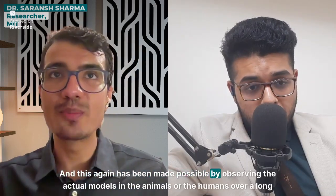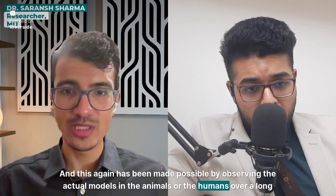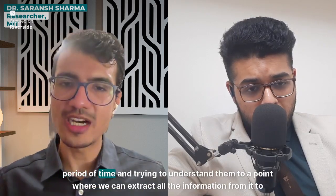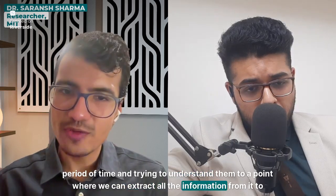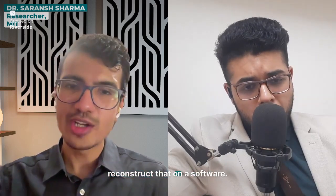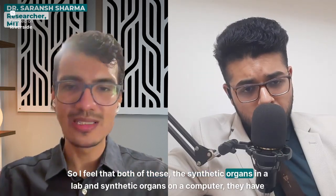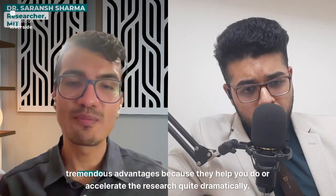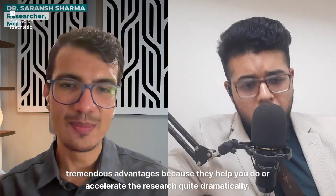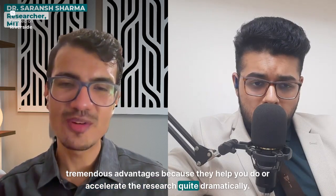You can do all of that poking on a computer screen with these 3D visual artificial models of the organs. And this again has been made possible by observing the actual models in the animals or the humans over a long period of time and trying to understand them to a point where we can extract all the information from it to reconstruct that in software. So I feel that both of these, synthetic organs in a lab and synthetic organs on a computer, have tremendous advantages because they help you accelerate the research quite dramatically.